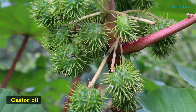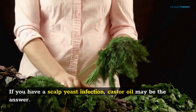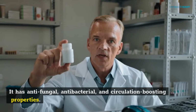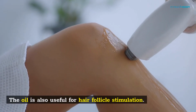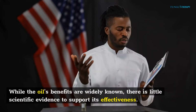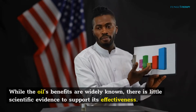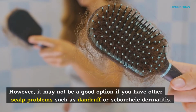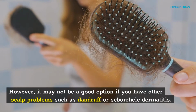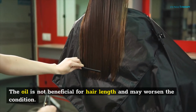Castor oil. If you have a scalp yeast infection, castor oil may be the answer. It has antifungal, antibacterial, and circulation-boosting properties. The oil is also useful for hair follicle stimulation. While the oil's benefits are widely known, there is little scientific evidence to support its effectiveness. However, it may not be a good option if you have other scalp problems such as dandruff or seborrheic dermatitis. The oil is not beneficial for hair length and may worsen the condition.